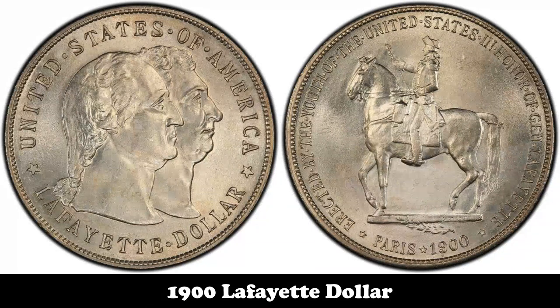Next is the 1900 Lafayette silver dollar. The Lafayette dollar is the first commemorative dollar coin and the only classic commemorative silver dollar. Other dollar commemoratives were later minted in gold. Technically, this coin does not bear the year of striking. The date 1900 found on the coin refers to the date that the Lafayette statue featured on the reverse of the coin was to be erected.